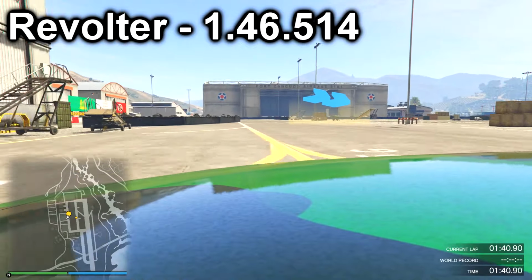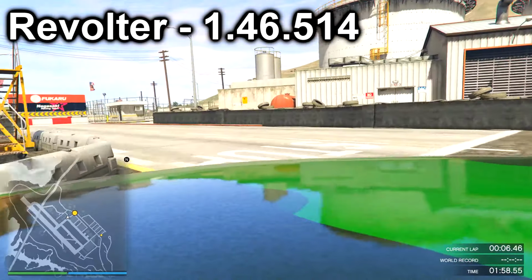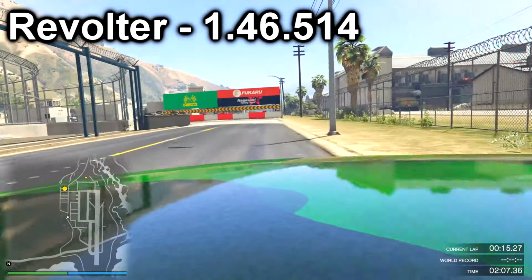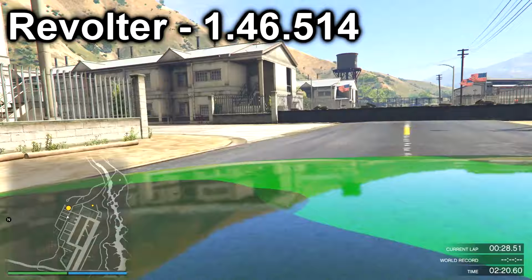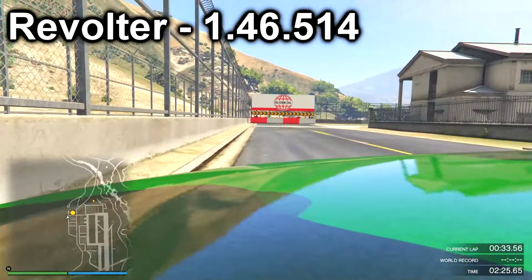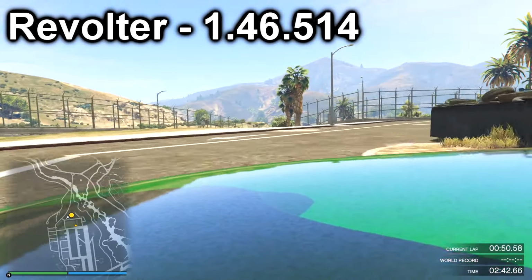Great cornering capabilities. Even if you mess up, you can easily correct your mistakes. It's a hell of a car. Hell of a machine. Great machine, the Revolter. Quite surprised what this thing will be able to accomplish, only with acceleration and cornering.